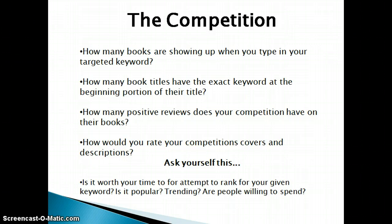Is there 200,000? You want to make sure that the search results are maybe only a few hundred, especially when you're getting started, because if there's 5 or 10,000 search results coming back for that keyword, it's probably going to be somewhat difficult for you to rank for it. So you want to make sure there's not a ton of books on the topic.